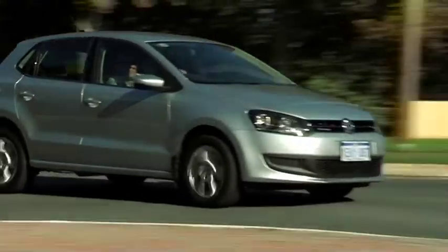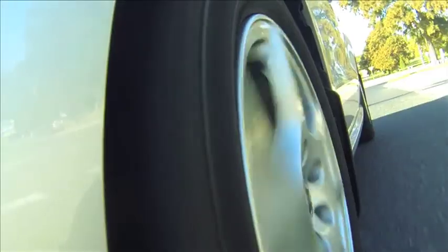Ross Dunkerton's been given a Volkswagen Polo to drive thanks to the guys at Wangara Volkswagen. It's going to be interesting to see how good this car really is.